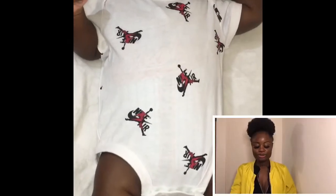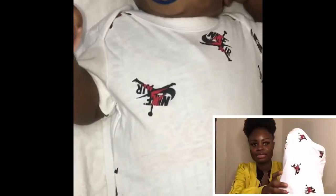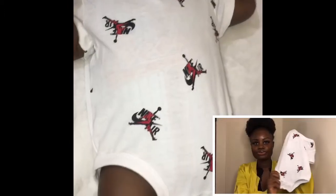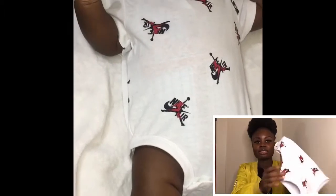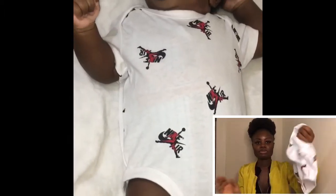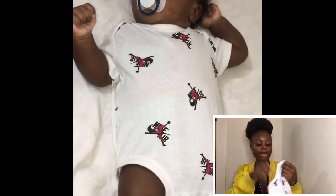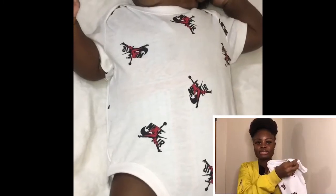So the next one is this little Jordan Nike onesie also. It's just white with the Nike sign on it. So cute. It's really cute. There's not really much to say about it. It's cute, so I'm just gonna give my baby a 10 because my baby's rocking it. It's in size 3 months.